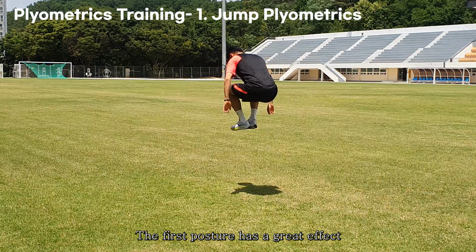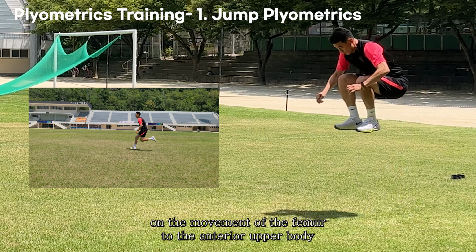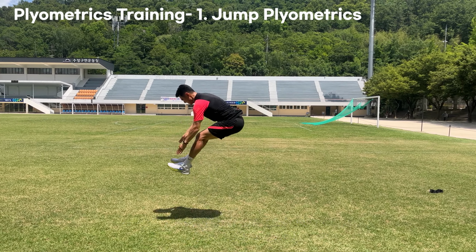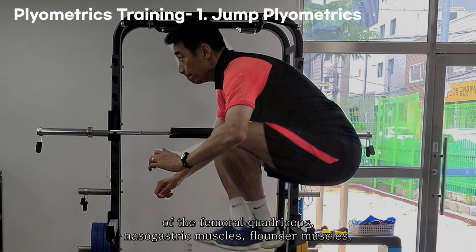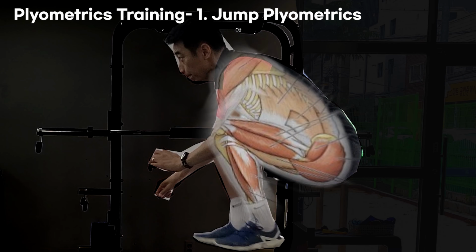The first posture, bringing the knee to the chest, has a great effect on the movement of the femur toward the front of the body during the running recovery phase. In addition, there are the forward foot posture, leg spreading, and backward posture. Basically, all of these movements use as main muscles the quadriceps, gastrocnemius, soleus, glutes, gluteus medius, hip flexors, abdominal muscles, spinal erectors, hamstrings, and deltoid muscles.